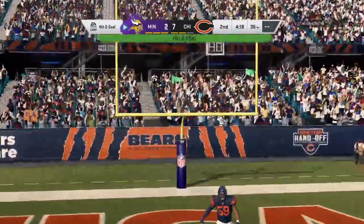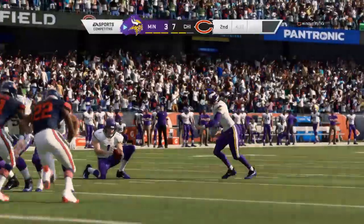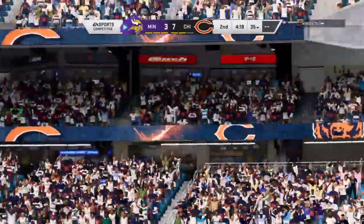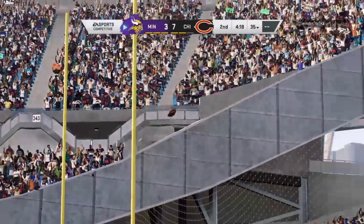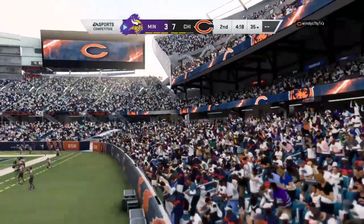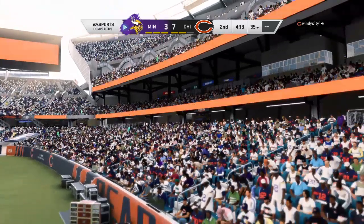But this started with 1st and goal, so they were in 4-down territory right from the beginning. I say you finish it off and go for the touchdown. They got the interception, but very little movement after, and that forces him to settle for 3. And it does feel like settling when that happens, doesn't it?